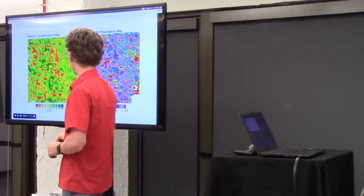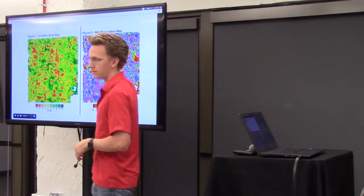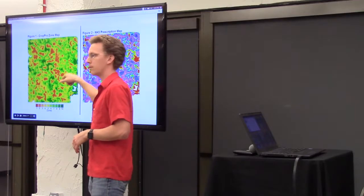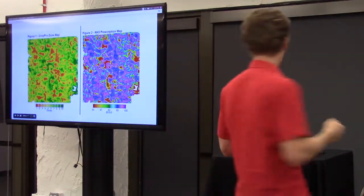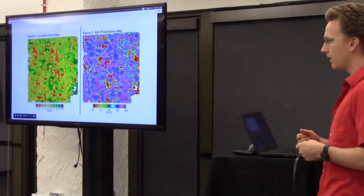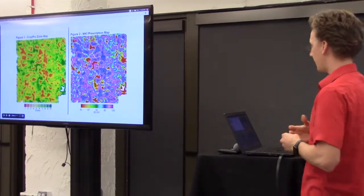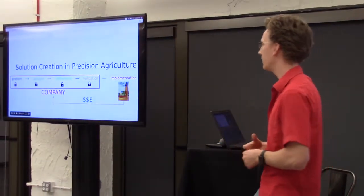So what they actually do now is they take this map, and the next year when they're applying fertilizer or nitrogen on that same field, they'll actually apply more nitrogen in places with lower yield and less in places with more yield. It's a great example of a precision ag solution where we're able to save costs for the farmer and increase yield using data.